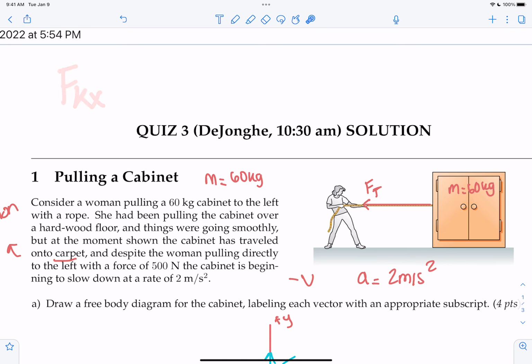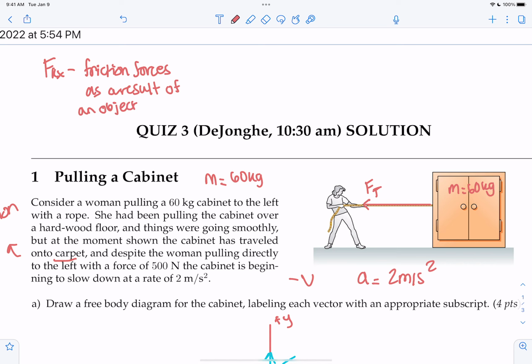F_k indicates kinetic friction. Kinetic friction refers to friction forces as a result of an object sliding across a surface. So if you have this cabinet, it's sliding across this carpet floor, right? That's kinetic friction. Think of a sled sliding on an ice rink, for example. That would be another example of kinetic friction. So an object sliding across a surface.